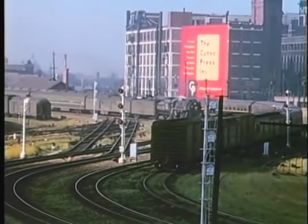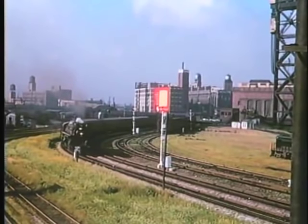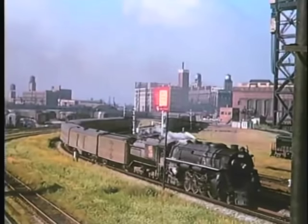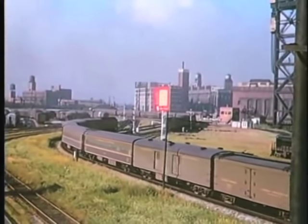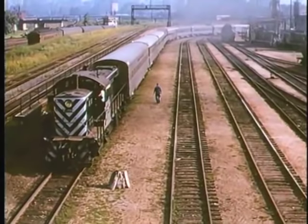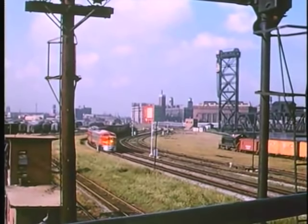With Grand Trunk 6330 on the point, GTW's train number 15 arrives from Montreal and Toronto. Just viewing the passenger switching activity could get one all fired up for the vast amount of railroading in this great metropolis. Santa Fe's train number 16, the Texas Chief, next pulls into town.